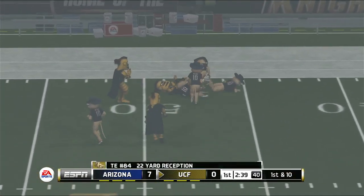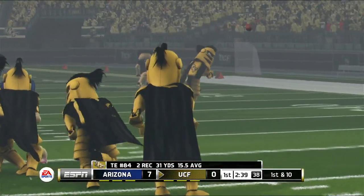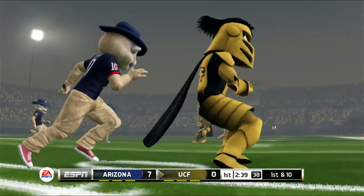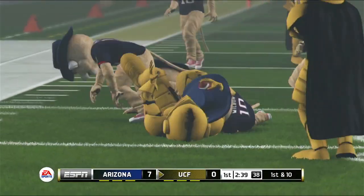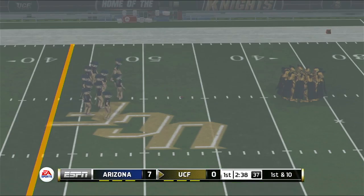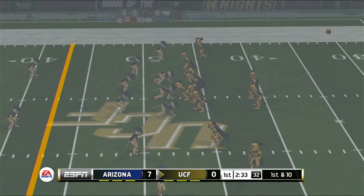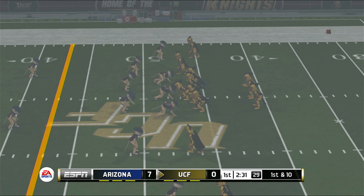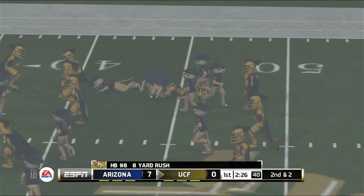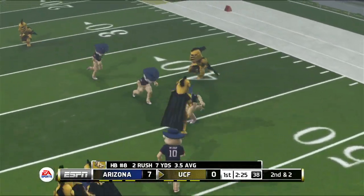Quick throw to the tight end, and he's tackled at the 47-yard line. He faked out everybody in the stadium. When you can sell the run that well, you're going to have the upper hand on the defense. First down, 10 to go. Ball on the 47. And he hits him hard at the 45. That makes it second and two.